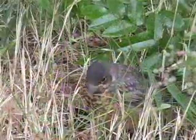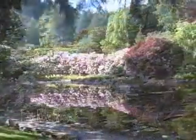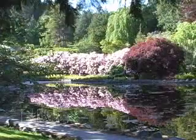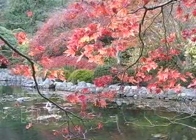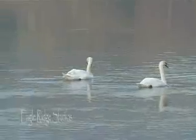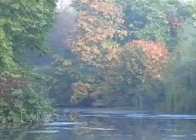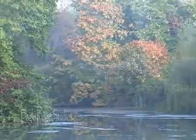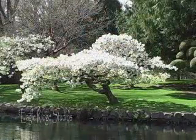Hatley Park is full of life and activity. The gardens and grounds are beautiful in any season, although spring and fall stand out as being the most spectacular. Hatley Park, one of Victoria's finest botanical gardens.